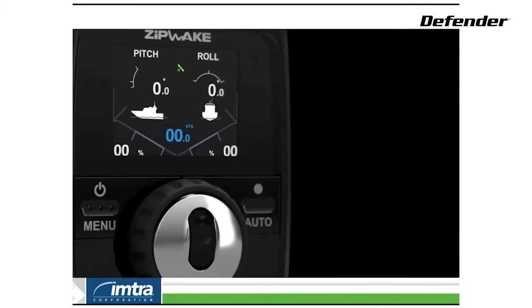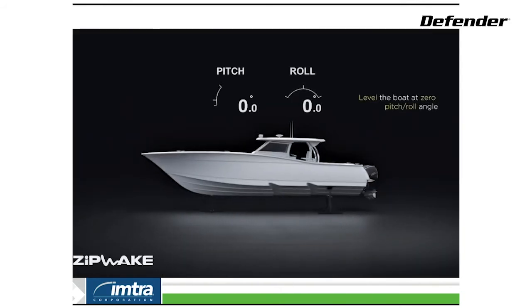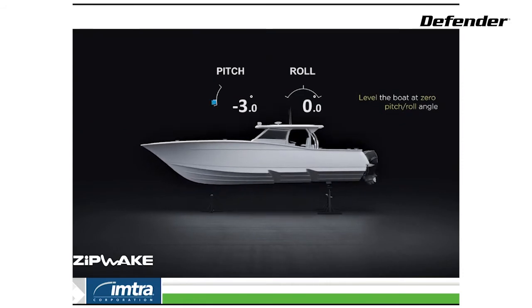This just digs into the system a little bit in terms of how the functionality of the system works, and it gives you a nice little overview here.